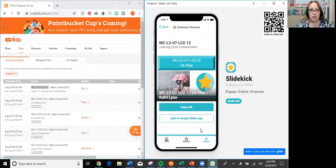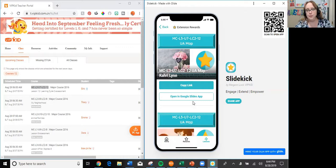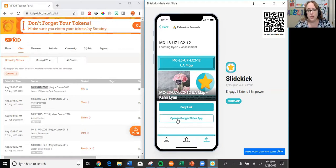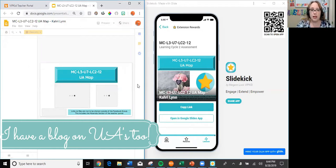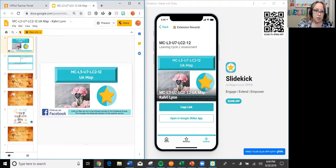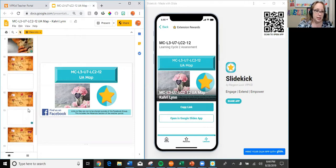All right, so then I'm going to go to extension rewards. I forgot, this is an assessment. I started to say, oh, I don't think little Eric's going to like flowers, but I love, love, love these unit assessment maps, these UA maps, because they go along with the lesson. They're complementary. And so I already know that's what I'm going to do for my reward. I pop it open in the Slides app here just to glance at it and make sure that, yes, indeed, it does go along with what's in the lesson.